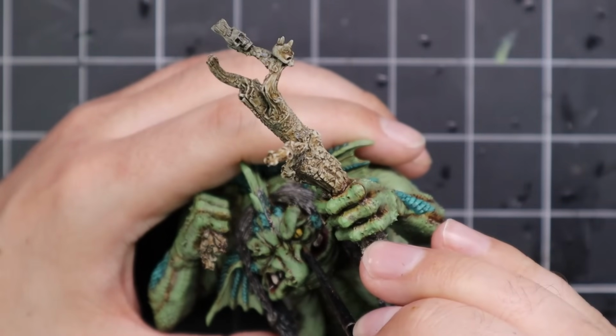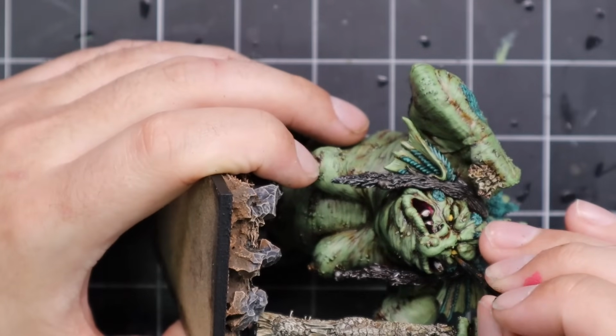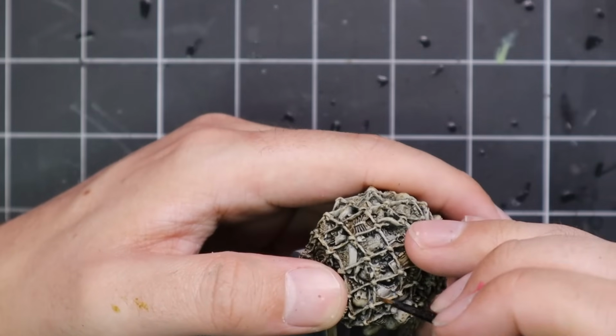And then here's me going in with the black. So I did decide to go for a cat eye, but then I did go around the eye as well and basically gave it a bit of eyeliner. Not really the intention for the eyeliner look, but I just wanted to close in around the yellow eye, make it look a little bit more sinister.